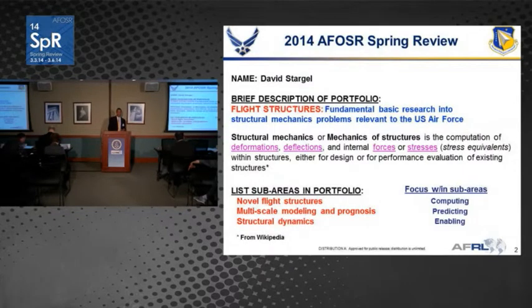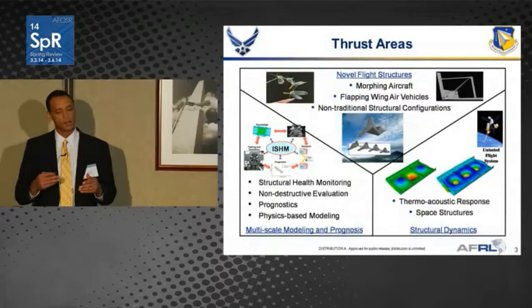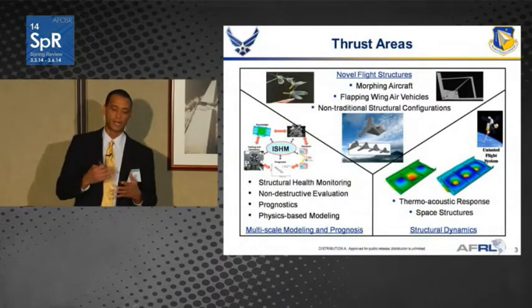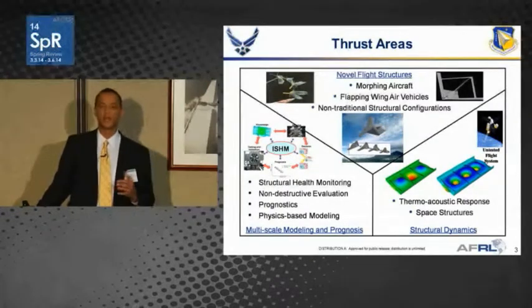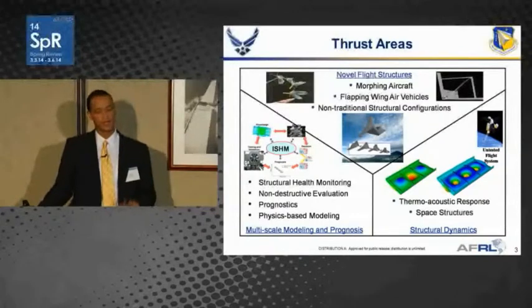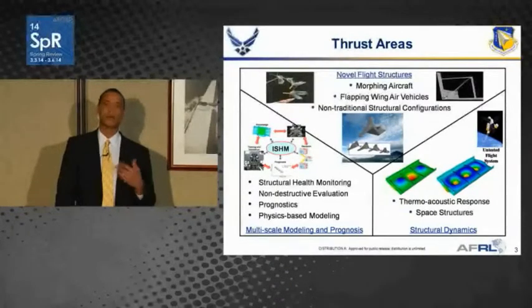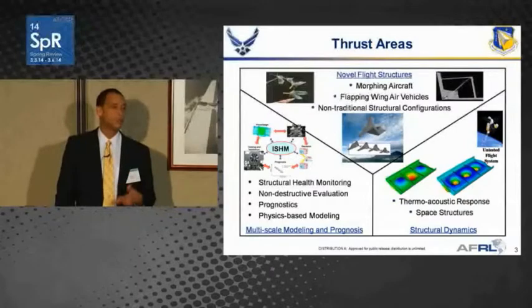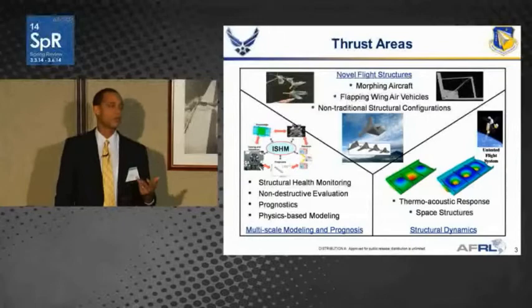So we've shown these before, but these are our three thrust areas. So if you've seen this, you've seen it before. In novel flight structures, we're really talking about morphing aircraft, flapping wing type vehicles, and non-traditional structural configurations. Under multi-scale modeling prognosis, that's where we have most of our structural health monitoring, non-destructive evaluation, prognosis, and a lot of the physics-based modeling for our area. And then in structural dynamics, we're really talking about combined environments, thermoacoustic response, mechanical included in there, and also the work that we're doing with space, a lot of our space structure work as well.